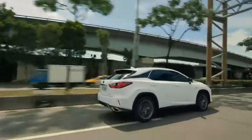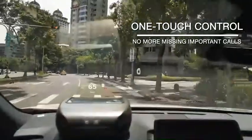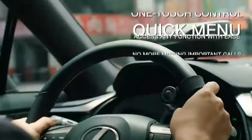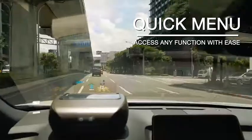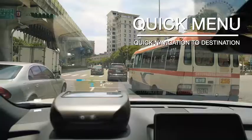With our single-button control dial, the driver can answer important calls and flip through menus swiftly with a single hand. Rotate to access frequently accessed options. The Quick Access menu navigates you to saved locations with a single tap.